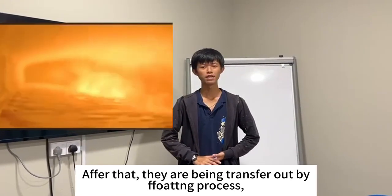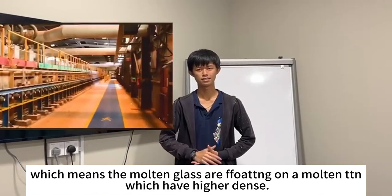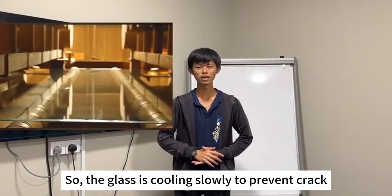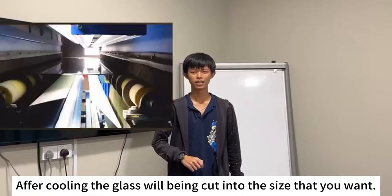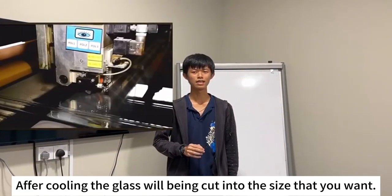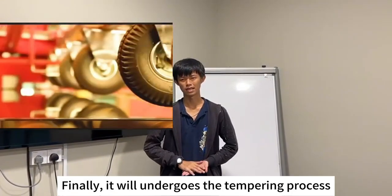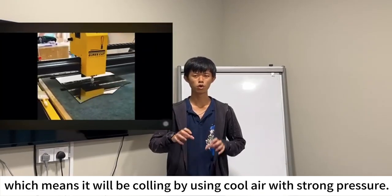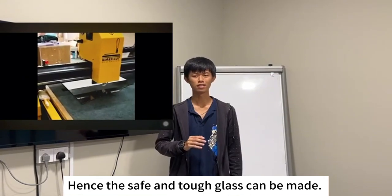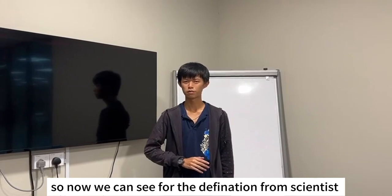After that, they are transferred out by a floating process, which means the molten glass is floating on the molten tin, which has higher density. So the glass is cooled slowly to prevent cracks and help to flatten the glass. After cooling, the glass will be cut into the size that you want. Finally, it will undergo the tempering process, which means it will be cooled by using cold air with strong pressure. Hence, the safe and tough glass can be made. So now we can see the explanation from scientists.